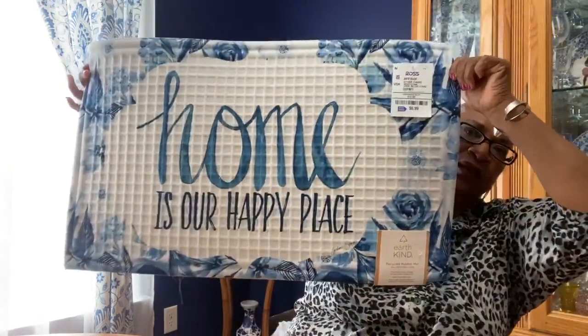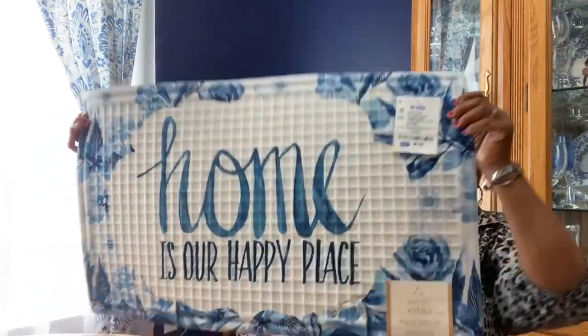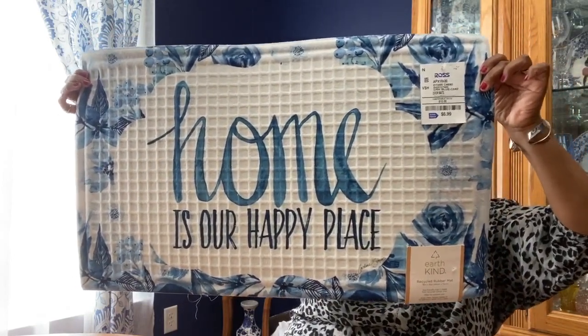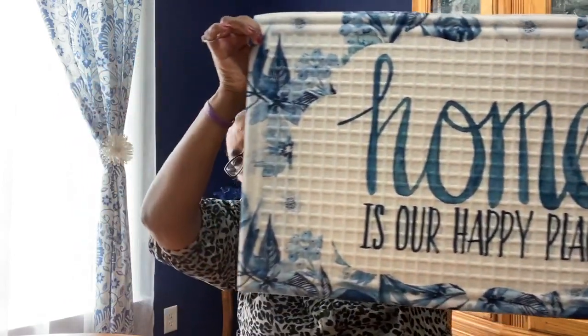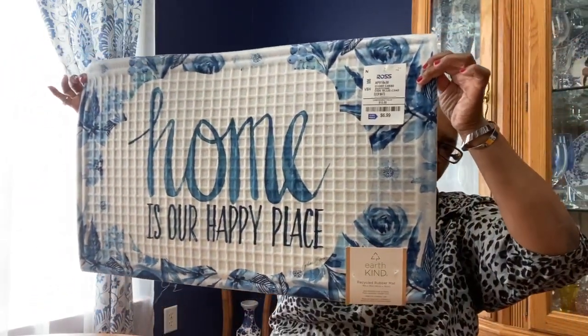The clothes, the tops, that was the day I went back, and I haven't been back since. But I purchased this rug. It says, home is our happy place. I got one more rug to get from Kirkland's. This one I'm going to put on the front porch, and you'll be seeing that. So I think those are the only two items that I actually got that day.